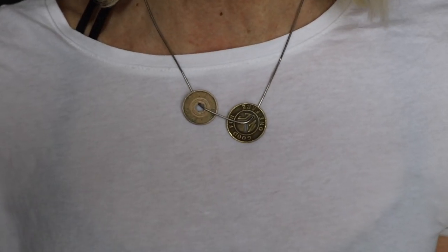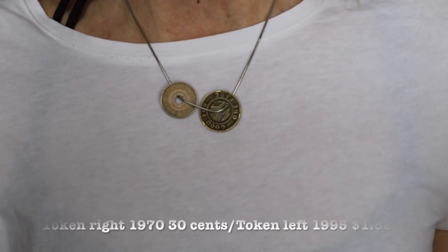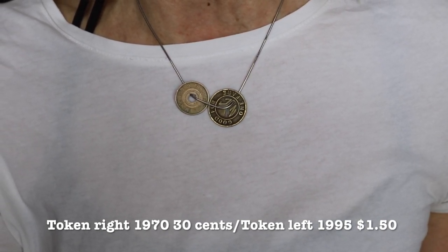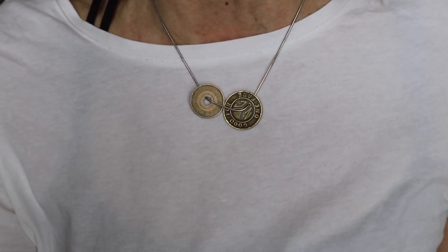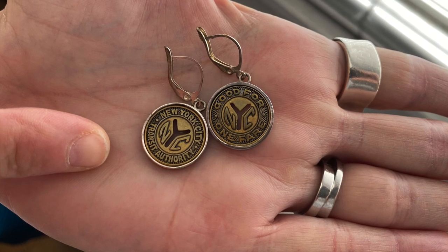And I'm wearing subway tokens today. I'm actually wearing two different subway tokens. The one with the Y cutout is from 1970, when the subway fare was 30 cents. This other one with the hexagonal hole is from 1995, and the hexagonal hole represents the five boroughs of New York City. Oh wait, I got one more. This is from 1953, the earring.